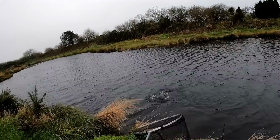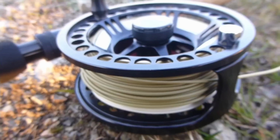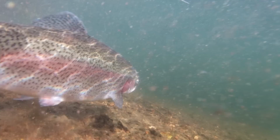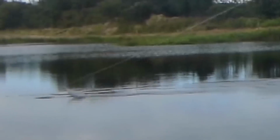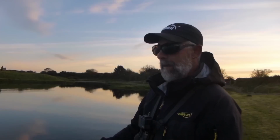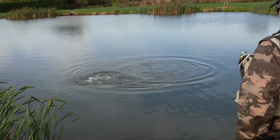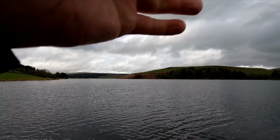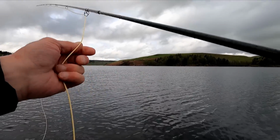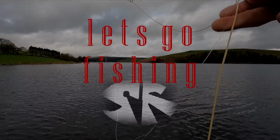Wow, that's a good fish. Oh, he's off! Sod's law, isn't it? Yeah.